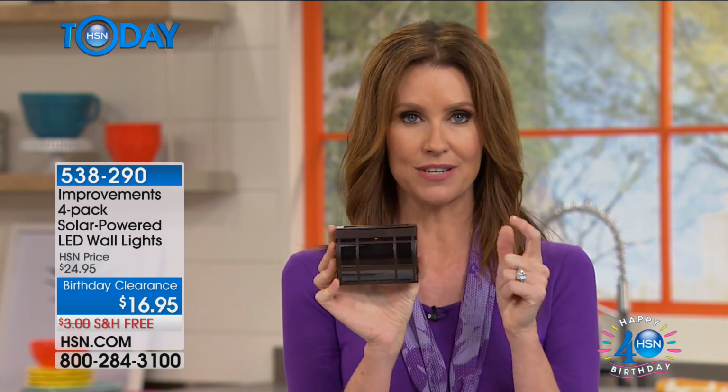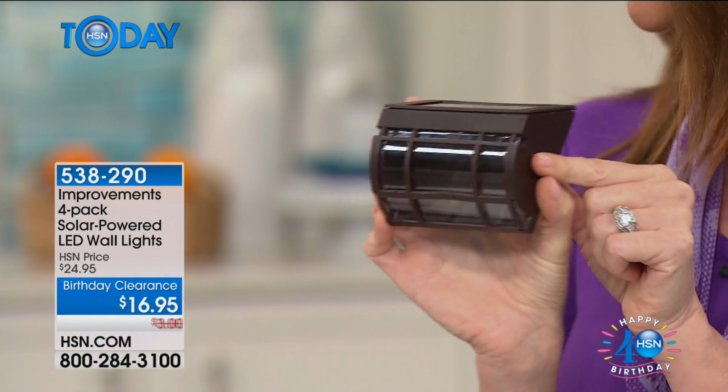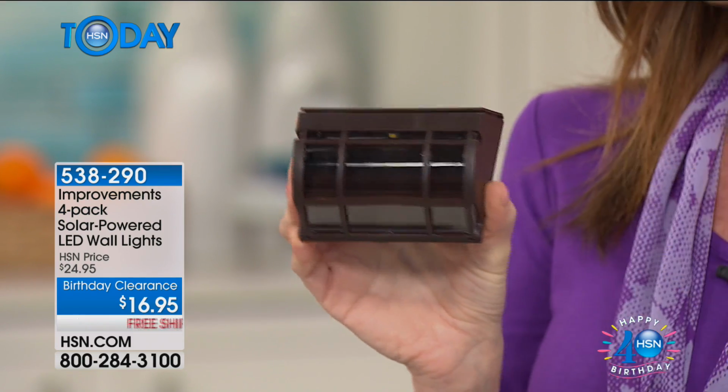Easy to put on. You never have to plug them in. You never have to turn them on or turn them off. That's the thing as well. I'm always like, I don't want to waste electricity. I'm forever turning the lights off in my kids' bedrooms. But you never have to worry about turning these off.